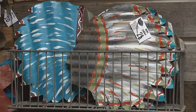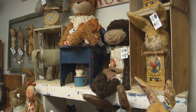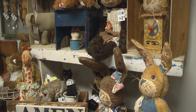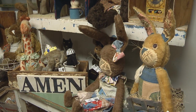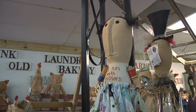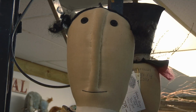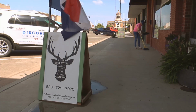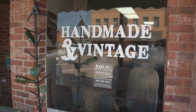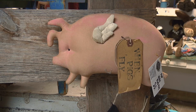She also creates barn tin, but her dolls attract a lot of customers. A lot of my dolls, people say that they bring back memories. That's why I like to use the vintage, that they make them happy. I get a lot of travelers, more travelers than anything. I get people from Italy, and they're surprised. My shop surprises a lot of people. They see handmade on the building and they're thinking Granny's crafts, which there's not anything wrong with Granny's crafts, but that's not what I am.